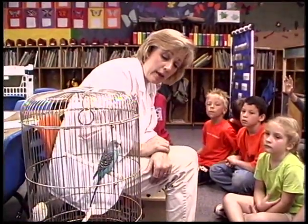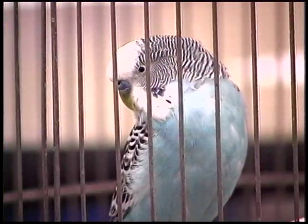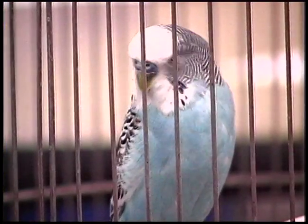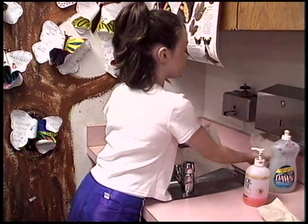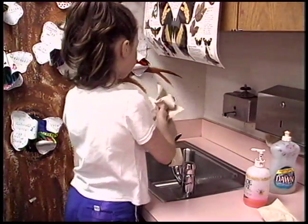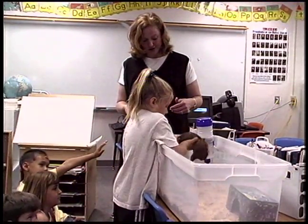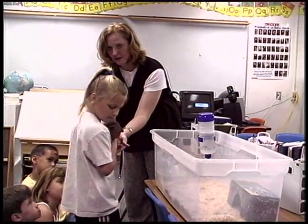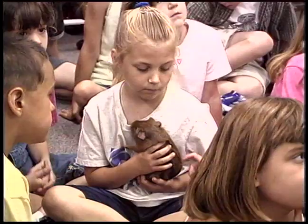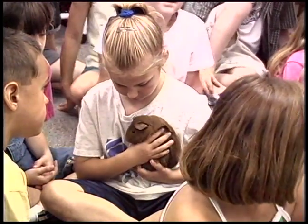The purpose of this videotape is to help train classroom teachers on the proper handling, husbandry, nutrition, and health care of the classroom pet and the prevention of zoonotic disease transmission. This tape is not meant to be a standalone educational unit. It must be used in conjunction with the teaching manual, which has much more detailed information on all of the topics discussed in this tape.